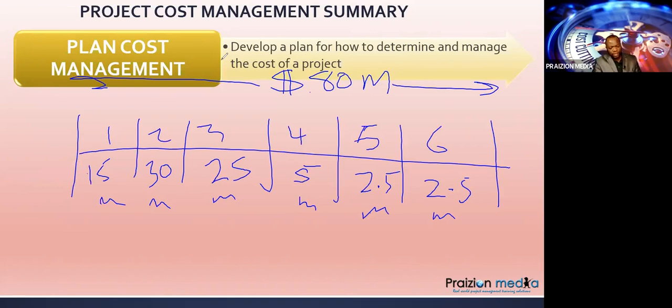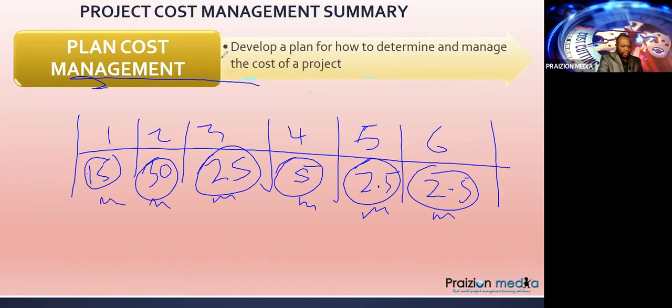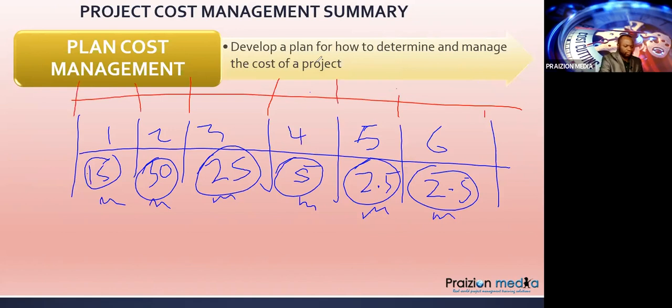So it will tell you that the project funding requirements are the funding requirements for the project in total, but also periodically. And this forms the basis for a tool and technique that is called funding limit reconciliation. Funding limit reconciliation will take a look at these breakdowns of budget and say, do we have a funding limit? Maybe management cannot do 30 million or 25 million. So they tell you a funding limit is 20 million for every month. You cannot go above 20 million.